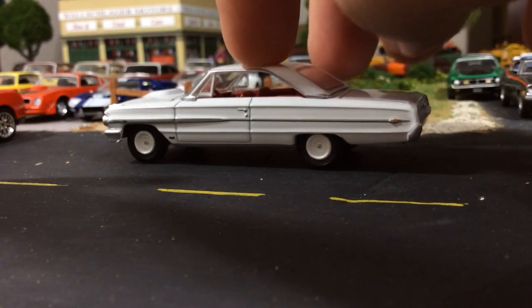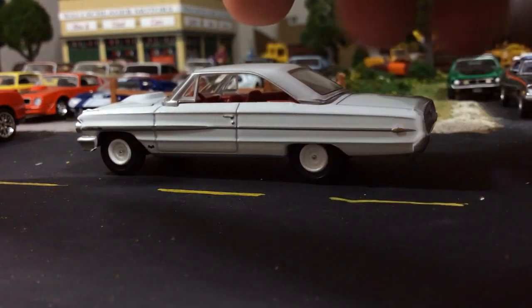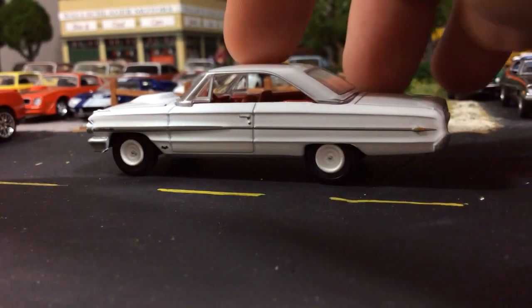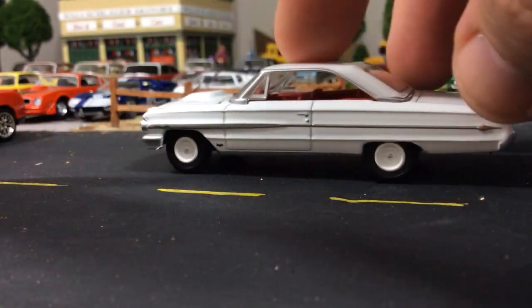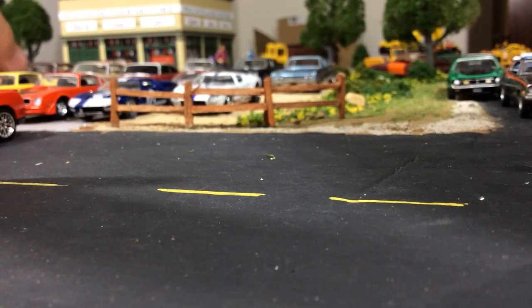Now, you have to be careful with these. A lot of these, probably actually most of them, the top is plastic. So you got to be careful, because if you drop it or something, the top will pop off, and then you're going to be stuck with a broken car. But that thing is awesome.